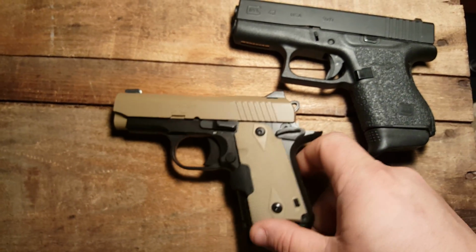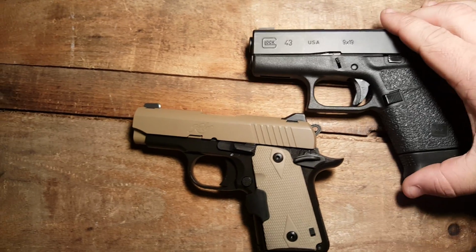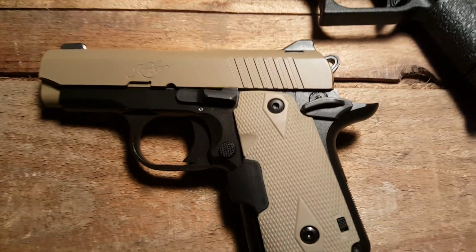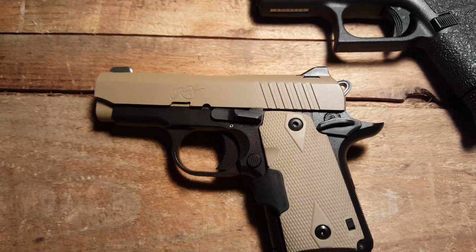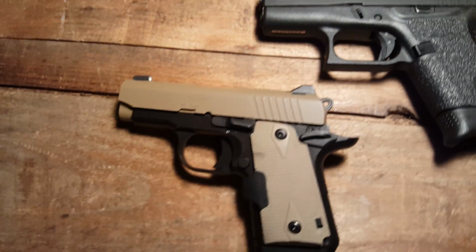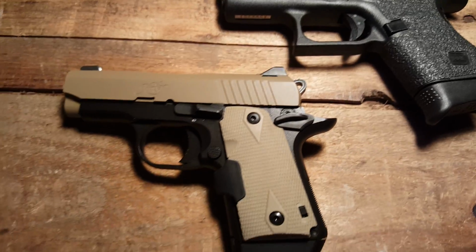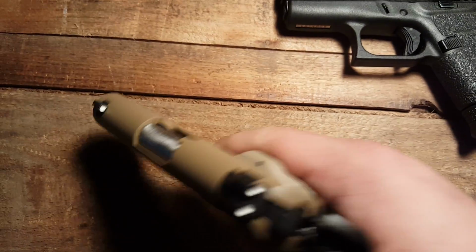I had a SIG 938 and I sold it for the Glock 43 for two main reasons, and the Kimber actually has one of those two main reasons I got rid of it. The problem with the SIG, I thought, was it was real boxy, so if you carried it in your pocket, the corners of it would kind of dig into you a little bit. And it's a lot going on a small pistol, and I definitely think this has the same problem.